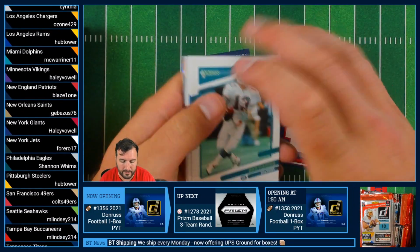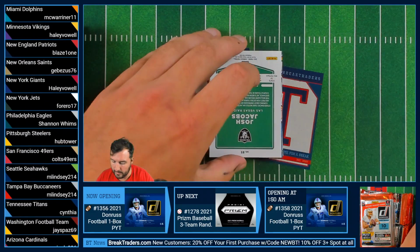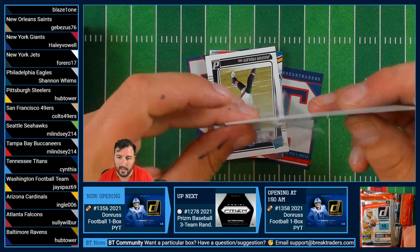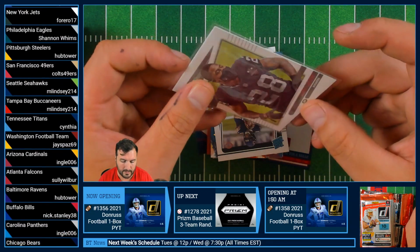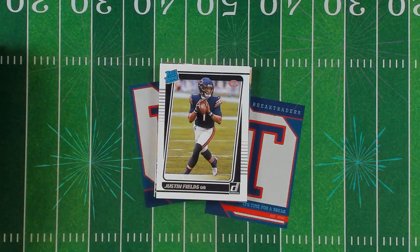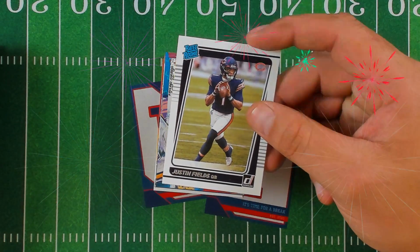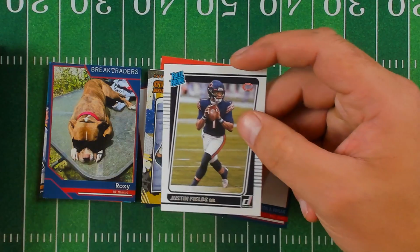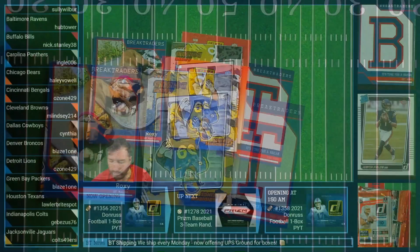And we always start off with these veterans here before we get our first photo variation. Not a photo variation there. Surprising. There it is, the Josh Jacobs of the Raiders headed to Cynthia. And then, boom, our first rookie QB, and that is going to be Justin Fields of the Chicago Bears going to Haley. Justin Fields of the Chicago Bears headed to Haley right there. Not a bad start to this Donruss break.